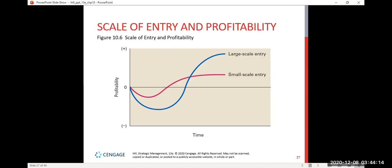If you look at figure 10.6, the relationship between profitability and scale of entry over time for successful small and large scale ventures, the figure shows that successful small scale entry is associated with lower initial losses, but in the long run, large scale entry generates greater returns. However, because of the high cost and risk associated with large scale entry, many companies make the mistake of choosing a small scale entry strategy, which often means they fail to build the market share necessary for long-term success.